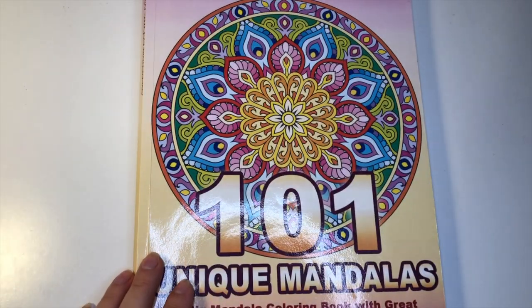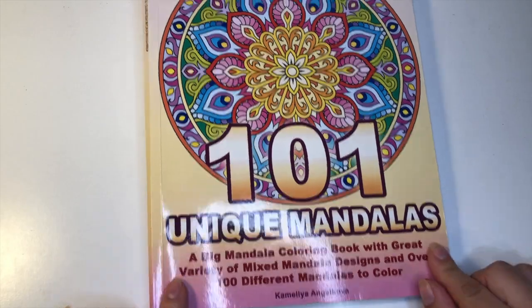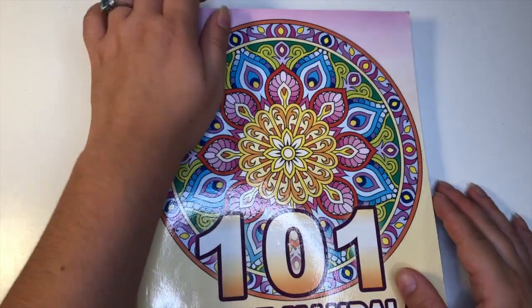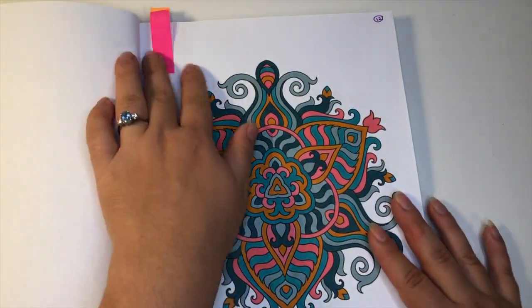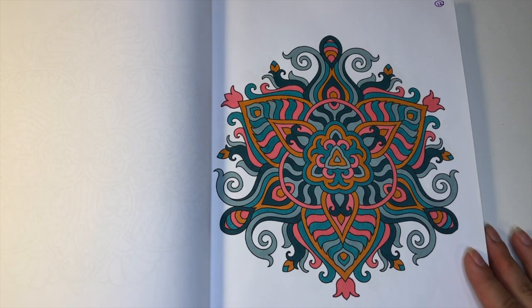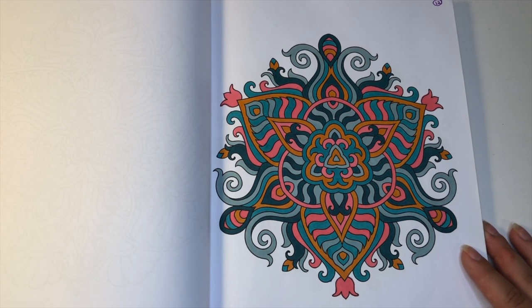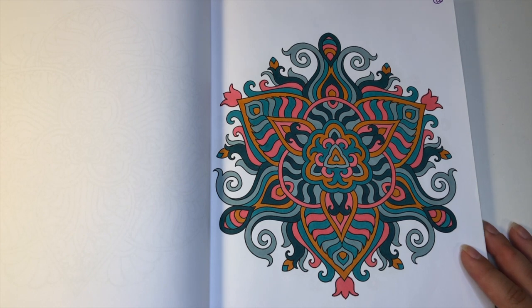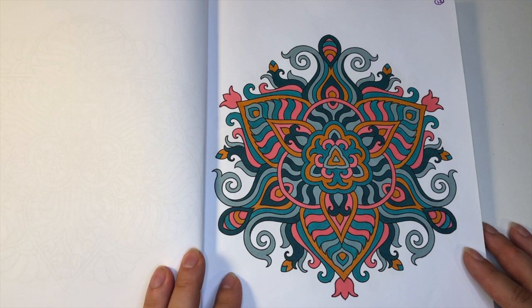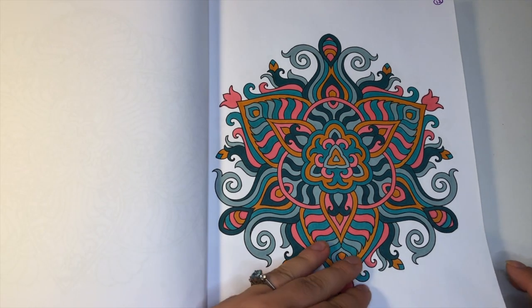And then I did do 2 pages in Camelia's 101 Unique Mandalas. Slowly making progress in this book. Did this one. It's not my favorite. Or I guess to be more honest, I don't really like it, but that's fine. Again, with mandalas, it's very much about the process for me. I just want to relax. Usually I'll listen to an audiobook or watch a video of some sorts when I do these. So process over everything. So did that one.